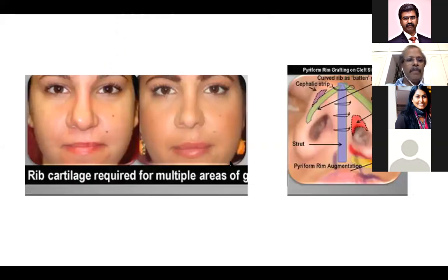This is one picture showing that rib cartilage has been used. You can see a strut in the middle. You can see a cephalic strip added onto the affected side. And you have a batten graft there. Two batten grafts there.